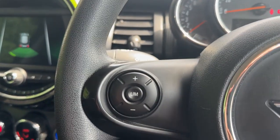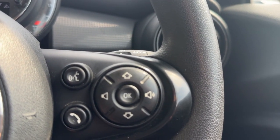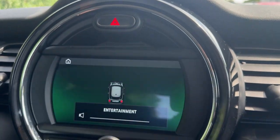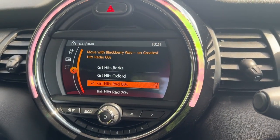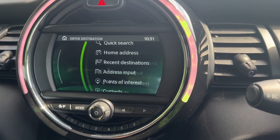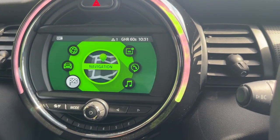To the left of our steering wheel, we have cruise control as a feature, and on the right we have voice control, automatic wipers and automatic headlights. On our screen we can access media, communication, map, navigation and menu.